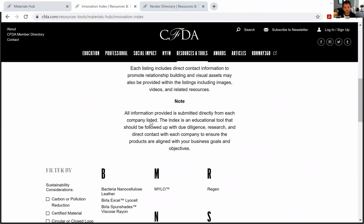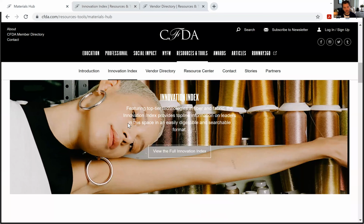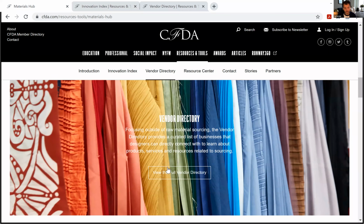So this is the first piece within the Materials Hub. The next piece on the home page that you'll go to is the vendor directory. Again, you can view the full vendor directory by clicking on this button, and it will take you to this page.